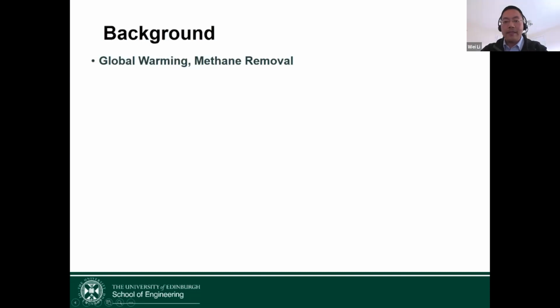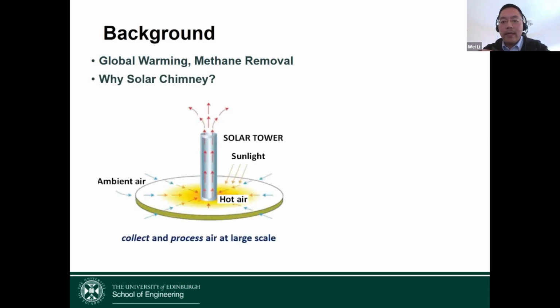First, I assume we all have a consensus on the emergency of global warming and the importance of methane removal. So let's directly move to the first question: why do we think solar chimney is one of the best solutions? Last Wednesday, in Tinzen's presentation, he mentioned several times that solar chimney is the best and maybe the only solution to collect and process air at a large scale. He emphasized that we need to collect and process air at large scale. So why do we need to do that?